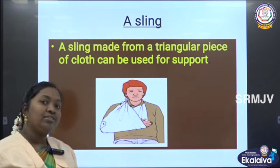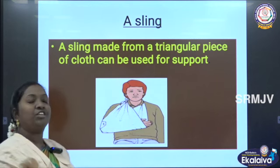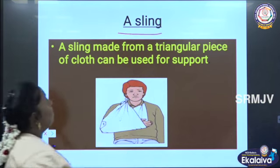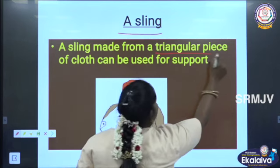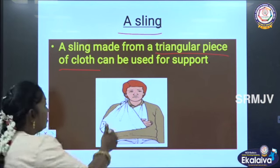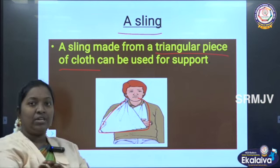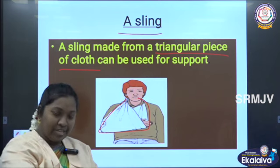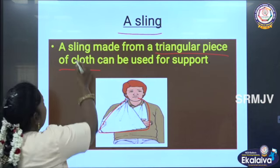Next, a material which can be used as support to avoid unnecessary movement when a person has a fracture is a sling. What is a sling? A sling is made from a triangular piece of cloth. For someone who is hurt in the hand, a cloth is tied like this. Due to that, the hand cannot move, so movement is avoided, and they will not feel pain.